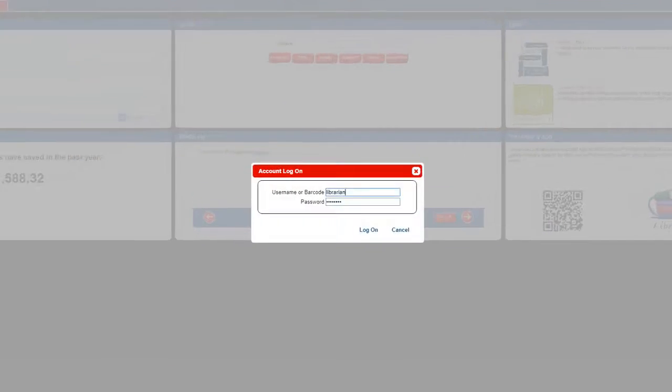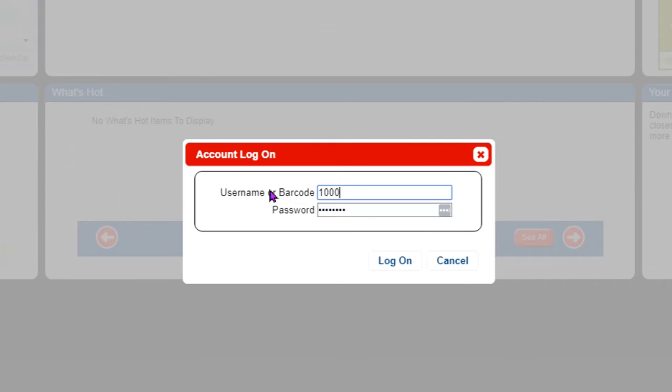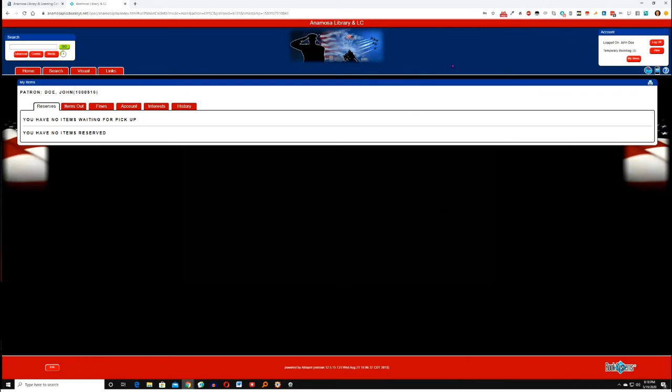Now let's click the Login button in the upper right of the screen. Enter your library card number in the first field and your password in the second field. Now, if you don't know your password, please call, email, or send a Facebook message to the library, and we'll help you out. Once this information is entered, you should be able to log in.